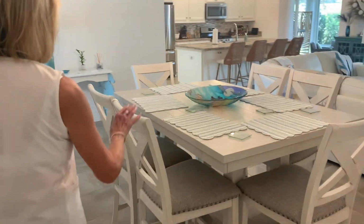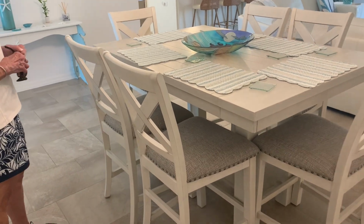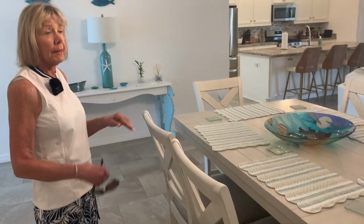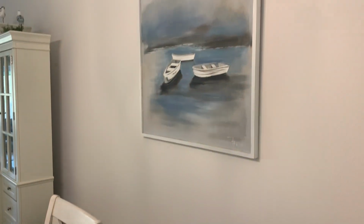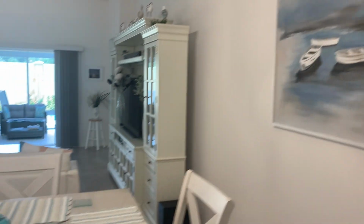We should talk about the dining room table. We did buy this dining room set at Blockers in Ocala, and it also seats 8. We have 2 leaves and a bench to go with this dining room set. And the picture hanging over here, I've always liked simple white boats, and that was in our foyer in our Cape Cod home.